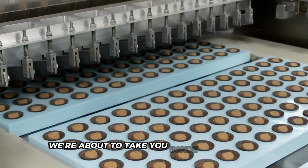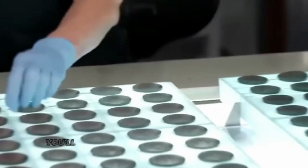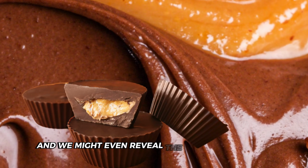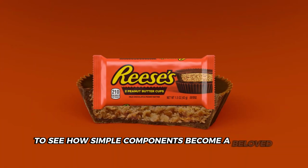We're about to take you inside the factory to see the incredible process. From carefully selected ingredients to precise techniques, you'll discover how they craft these iconic treats. And we might even reveal the secret ingredient that gives Reese's their signature taste. Get ready to see how simple components become a beloved snack.